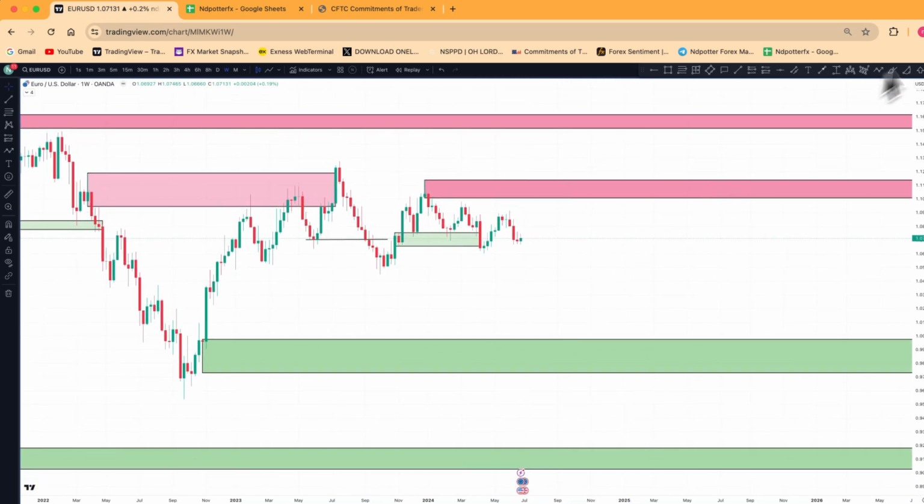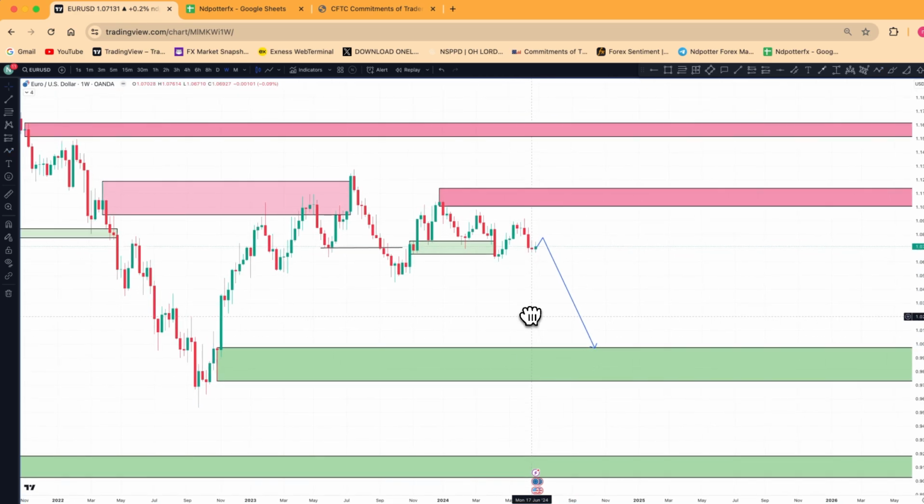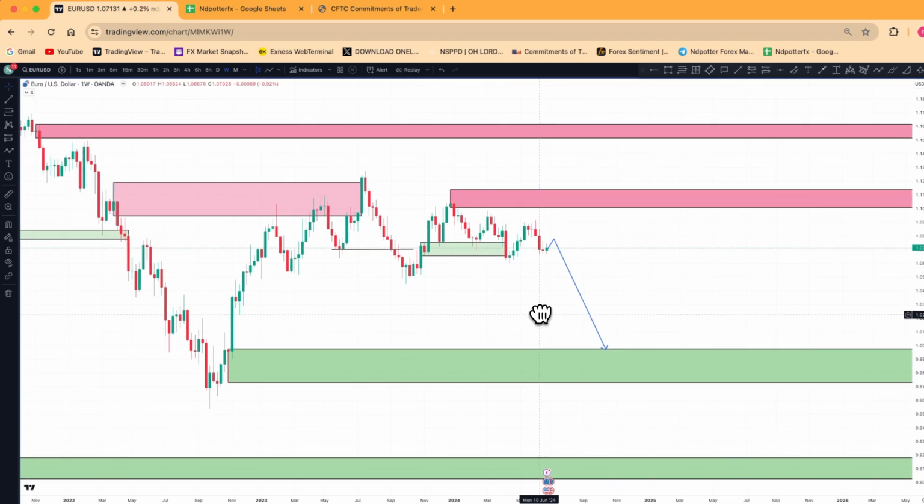So I'm expecting to see something like this, to come into this weekly demand. This is what I'm actually expecting from this market, because one thing with supply and demand as a trader is that if you can afford to pay for TradingView, pay for the Plus account so that you have 4 chart setup. Actually, for me, I'm not using the Plus account. I'm using the lesser one that only offers 2 chart setup.